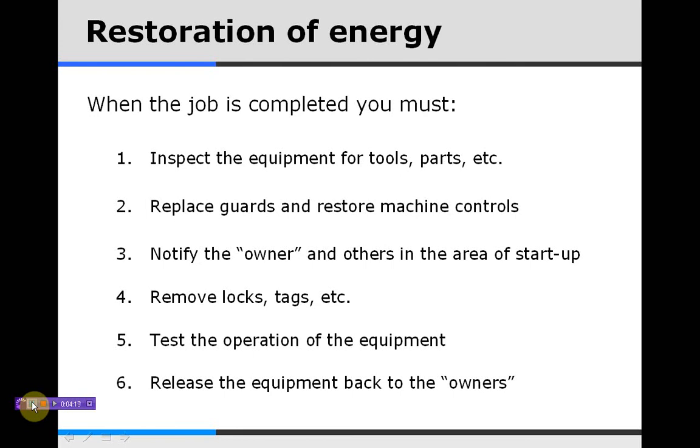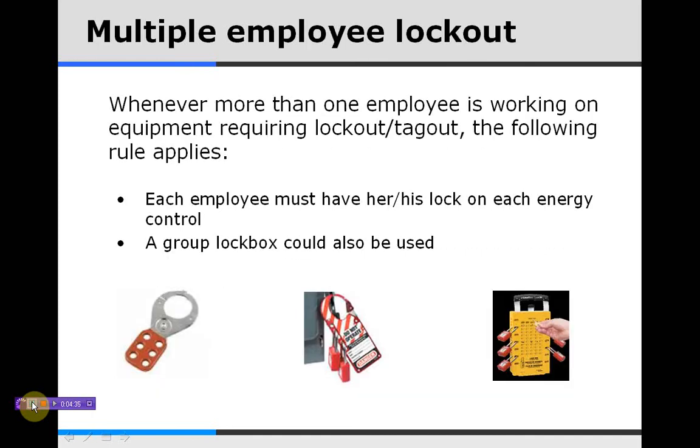When the job is completed, you must inspect the equipment for tools, parts, etc. Replace guards and restore machine controls. Notify the owner and others in the area of startup. Remove locks and tags. Test the equipment for operation and release the equipment back to the owners.